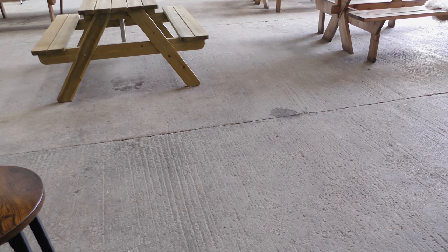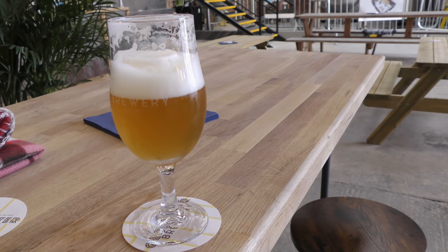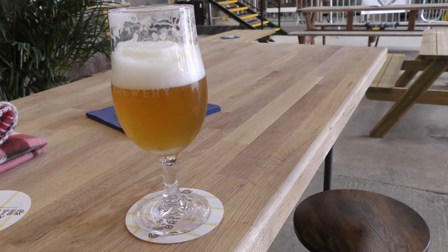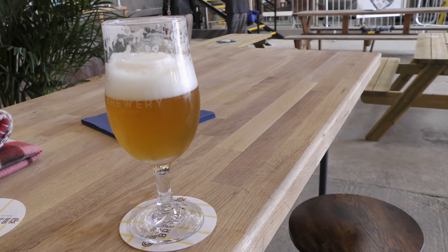Solid floor in, Mr. Manning. Okay, so we got hoppy. There's a little bit of sweetness in the finish. Fruity, tropical. B plus and a bit, 3.3.